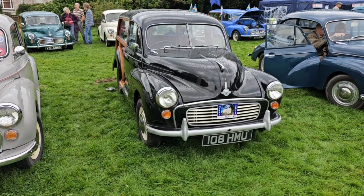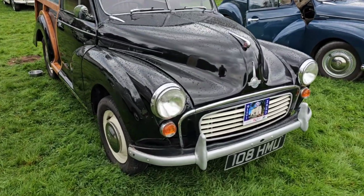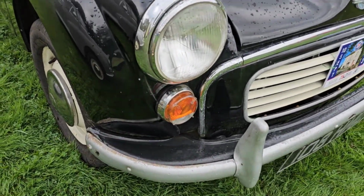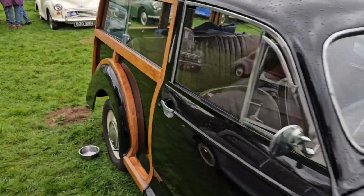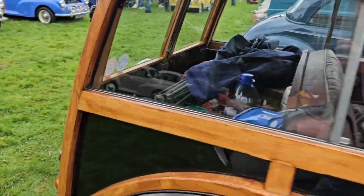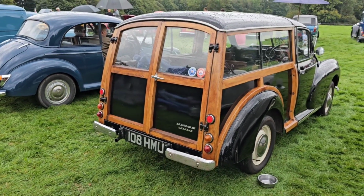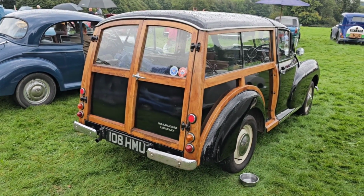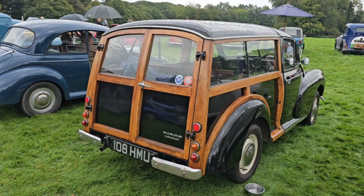The Series 2 was also available in Traveller style for the first time. This one's a bit of an odd mix. It's got later indicator side light units, which makes life a lot easier, but it's still got the small windscreen. But obviously all the action is around the back, really, where all this beautiful wood is crafted. I think the estate bodies were built in Birmingham, but they remained a staple of Minor production right till the end.